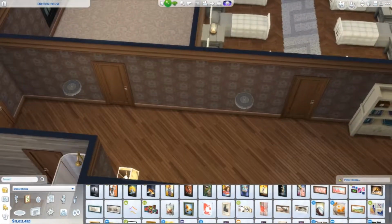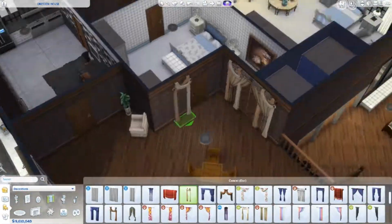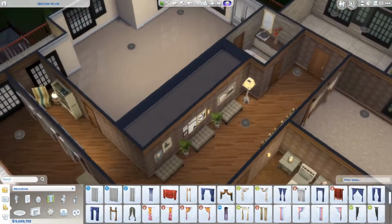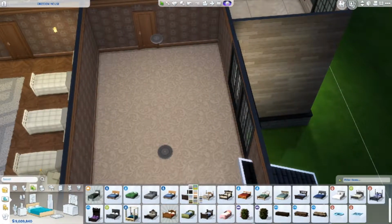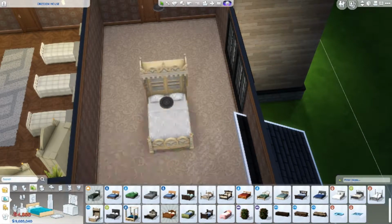It's an interesting painting choice. I'm not really that good with paintings, honestly. Yeah, and I added some mirrors just to expand the room a bit. And here I'm doing the vampire's room. So the vampire is a girl, I'm pretty sure.